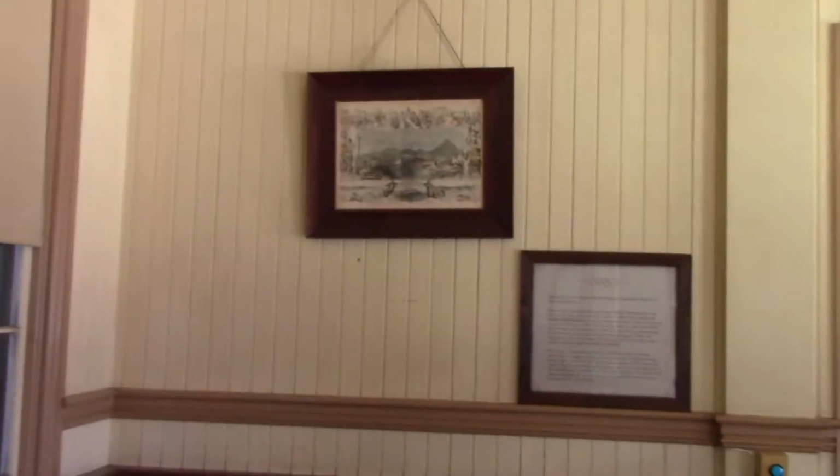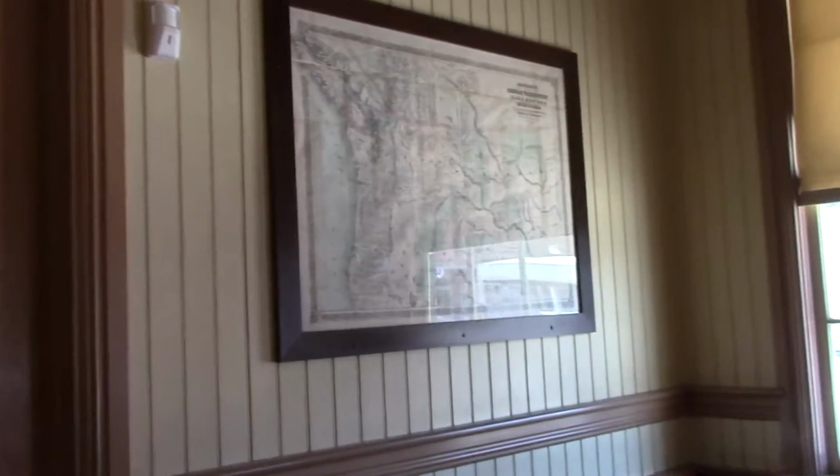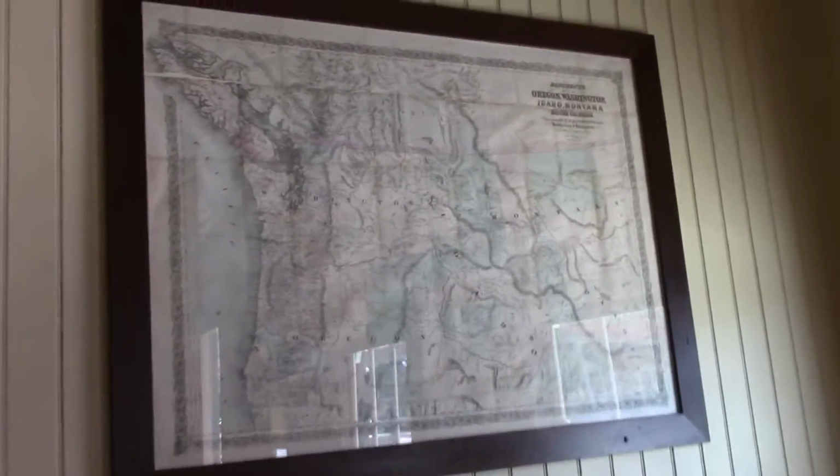This now concludes our tour of the museum's main building, and we will take a look at the Central Pacific Railroad passenger station just outside the museum's main building. This is a recreation of the original Sacramento Central Pacific Railroad passenger station and has been made to look the way the original station looked in the late 19th century.